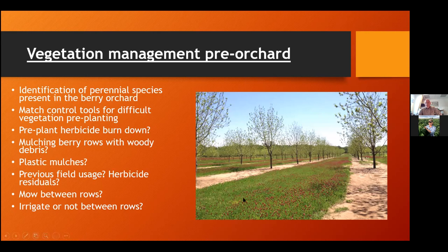This is a great picture of planting some crimson clover or something, it looks like, in between those rows, which is great. Voles love clovers and legumes, so you could be creating a habitat that would then cause more problems for your berry patch over time.